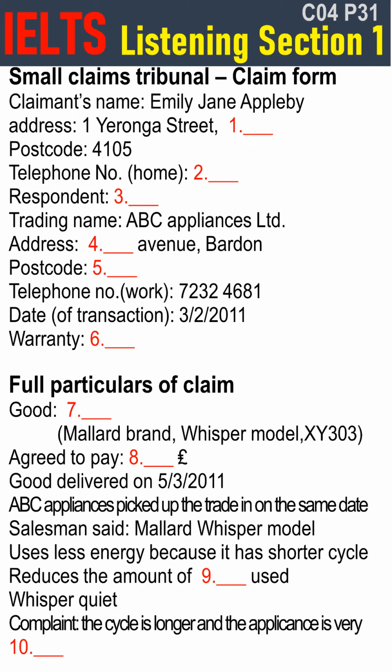Great. Now I need to know how much you agreed to pay. It cost £1,000. Did you trade in your old machine? Yes, as a matter of fact, I did. Okay. Now, what were you given for the trade-in? £250. So, in actual fact, the purchase price you agreed on was £750. That's right, and they delivered the goods 2 days later, on the 5th of March, and picked up the trade-in at the same time. Now, think carefully about this next question.